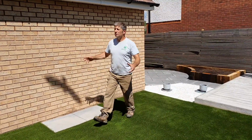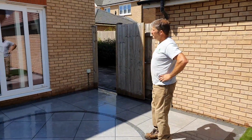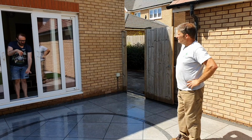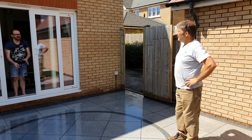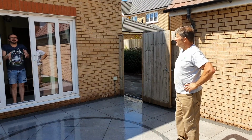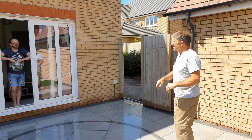What's the water feature going to consist of, Rich? It's about this big, a big cylinder, and then water sprinkles down in little drops with an LED light at the bottom. Oh, fantastic! So it's quite simple in its design. Which is what I like. Simplicity is important, isn't it?